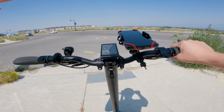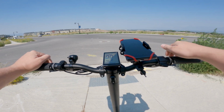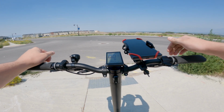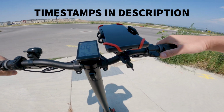So I kind of know about what range it's going to get. And I also know that this display is actually pretty close to the GPS speed, at least in my testing with this app I have pulled up. So we'll look at that as soon as I start riding, but yeah, let's get going.